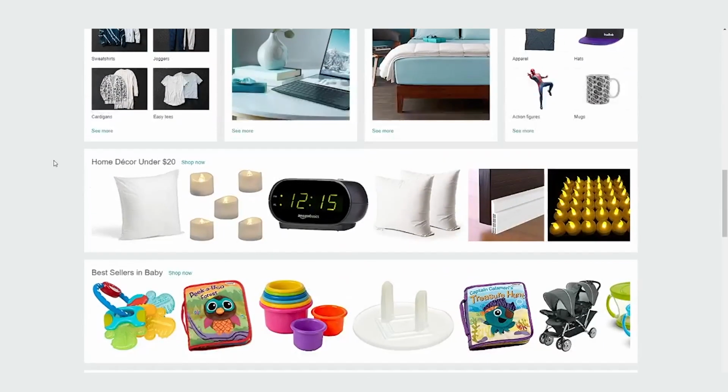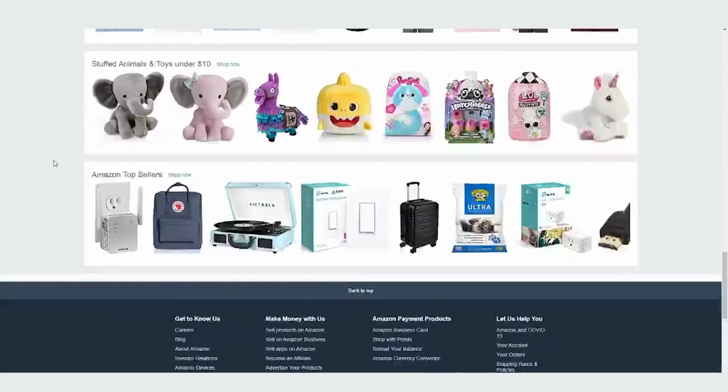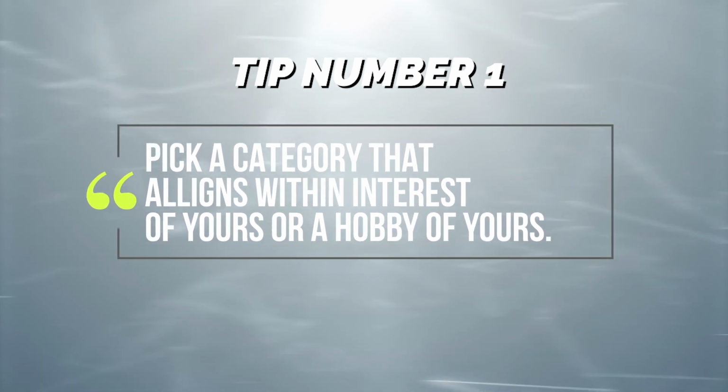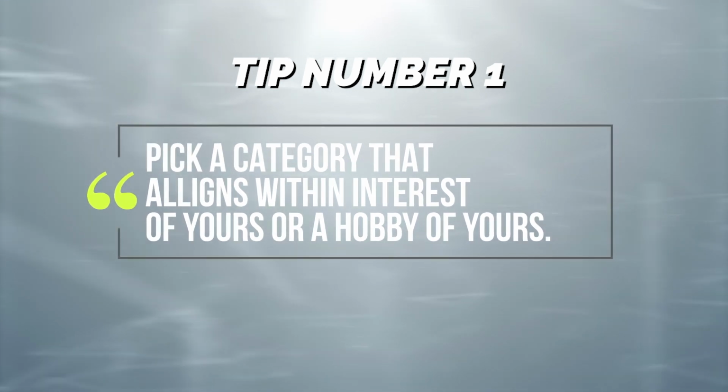Now, there are a bunch of different categories and subcategories on Amazon, so the following tips will help you narrow down which single category you should focus on when you're first starting out to figure out what products you want to sell. All right, so the first tip that I'm going to give you is that you can consider picking a category that aligns with an interest of yours or a hobby of yours.